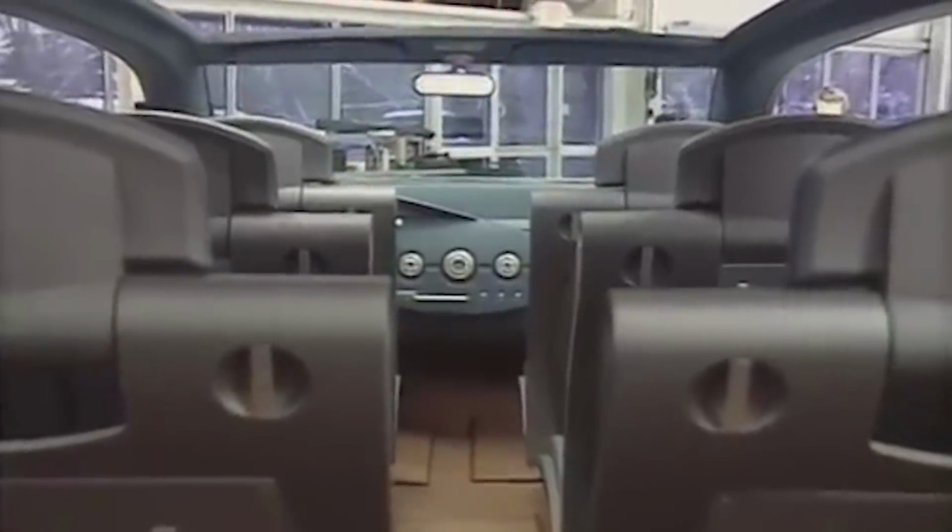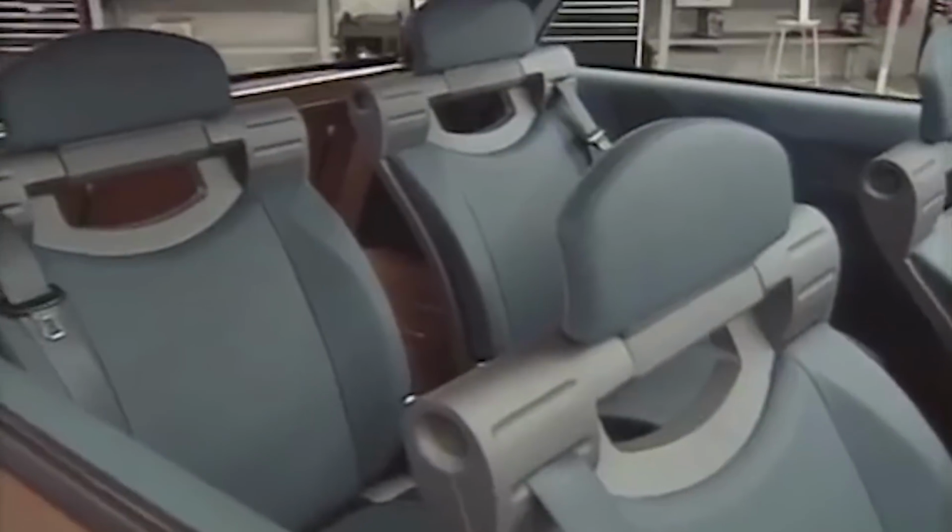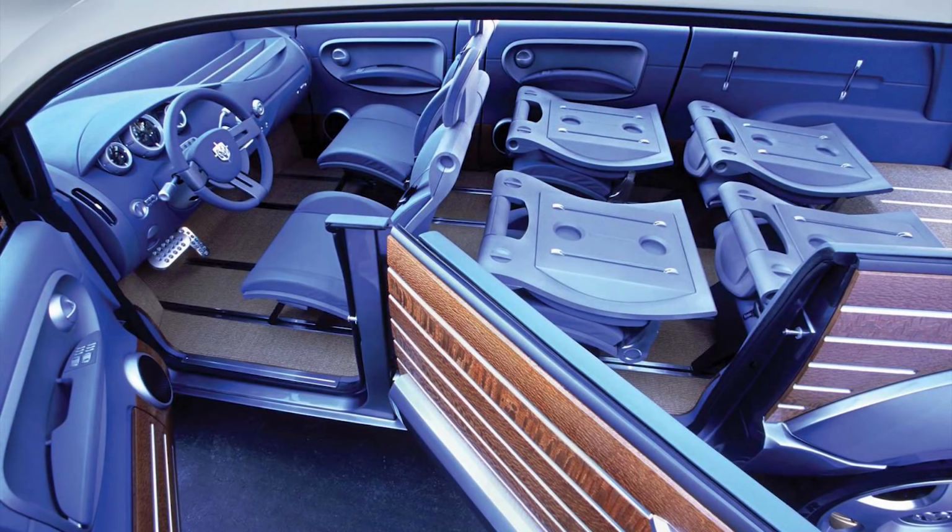There are some wave-like designs on the dashboard and doors to continue with that surfing theme, and you also get some retro-style gauges as well. There is sisal flooring with a canvas-like texture, which provides some contrast inside. And as you can see, the seats could fold into tables, or just totally fold away, and this was the beginning of Chrysler's stow-and-go seating years later.